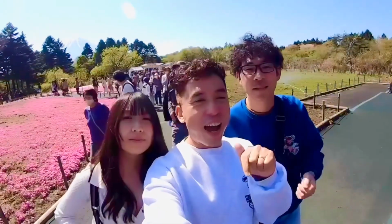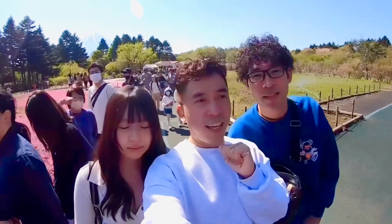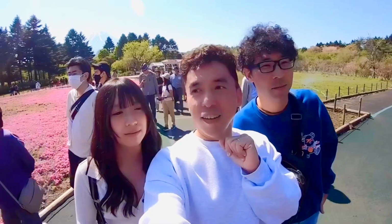Yay, so we just arrived here at the main park of Fuji Shibazakura.